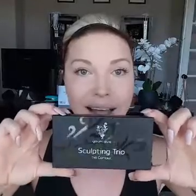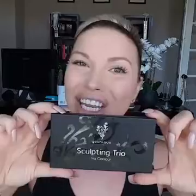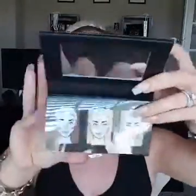Oh, I have to calm myself down because I'm just way too excited. Okay, so voila. This is a fantastic size, okay? It is not small and it's not huge, okay? It is a fantastic size.